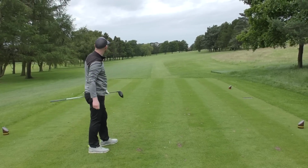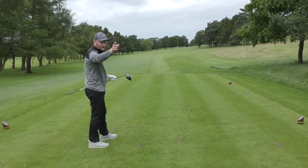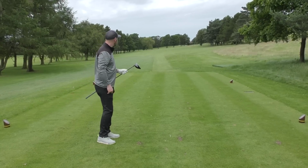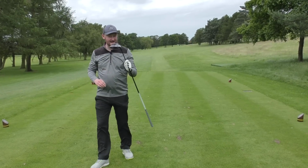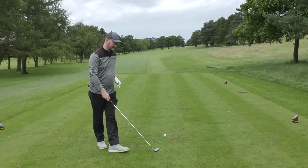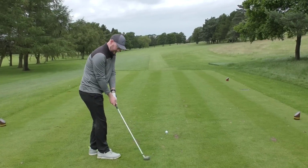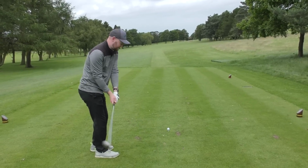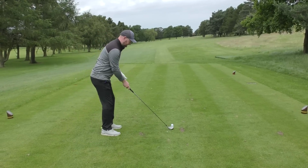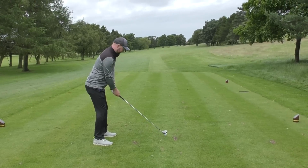Well, that was the worst strike, but probably the best result so far because I've only hit one. That's down the middle. I've got away with that one, really got away with that. Right then, so the first metal wood. Can't believe how small the head is on this one. It's unbelievable. Worked last time though, so let's see if we can get a good one away with it.